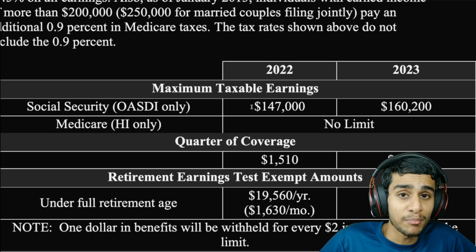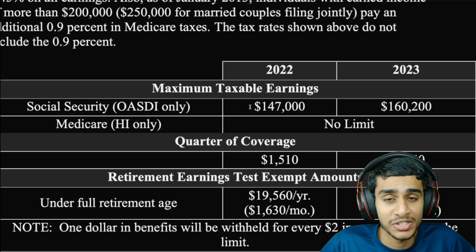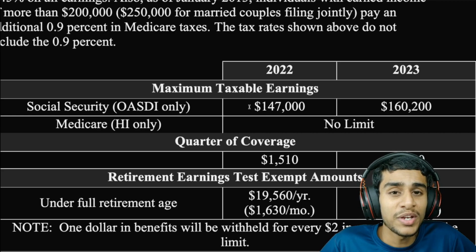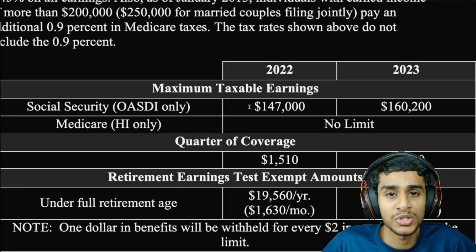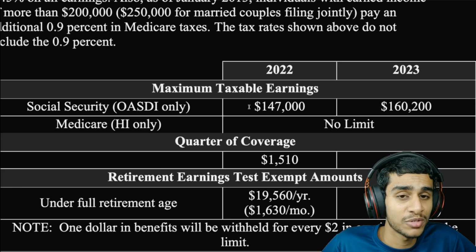Once you go over these limits, you don't pay the social security proportion of the payroll tax, but you don't get the credit on your future benefits either. So basically, to get maximum benefits from social security, the amount of earnings subjected to tax matters when you cross those thresholds. When you go over those limits, you don't pay the social security proportion of the payroll tax, but you don't get those credits on your future benefits either.